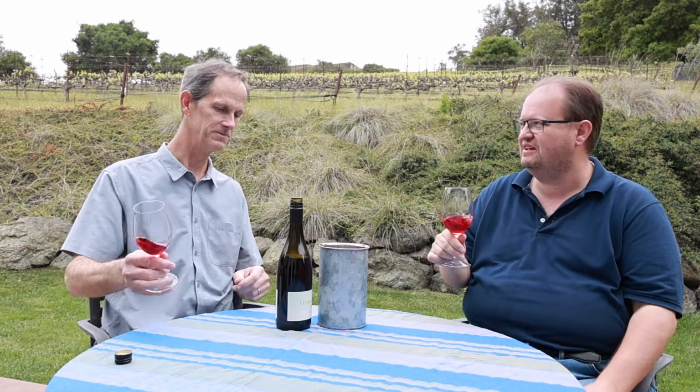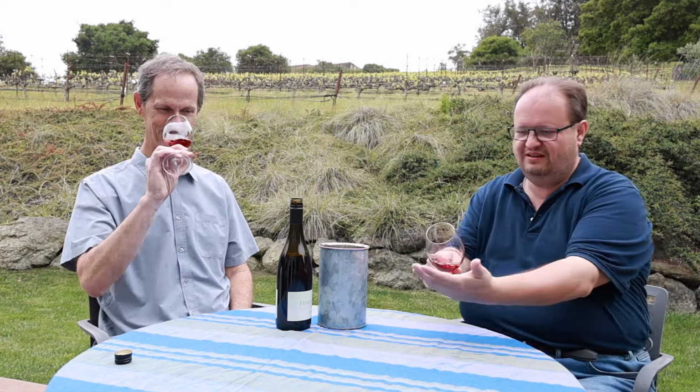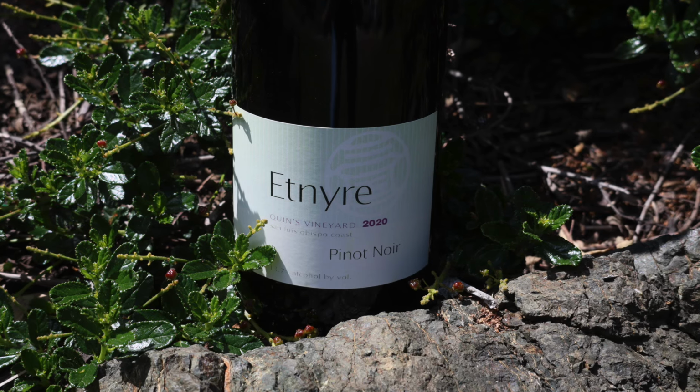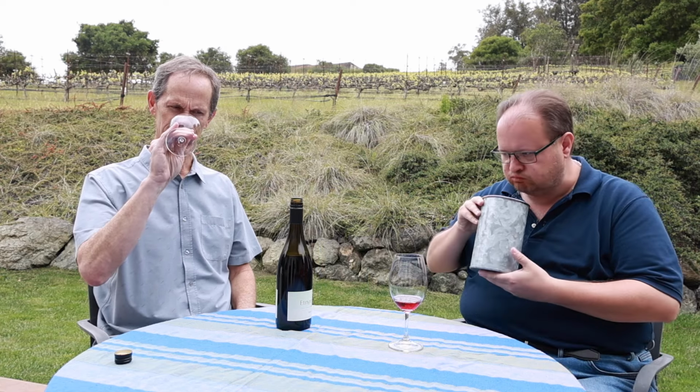Just immediately I'm getting just the bright red fruit, flowers. Just seeing most of my hand through the glass. And certainly, again, like we've talked about, it's not going to be a really massive Pinot, but that's what I like the most. It's got lots of delicate flavors.